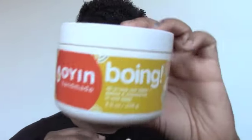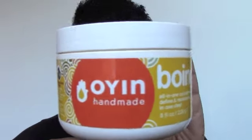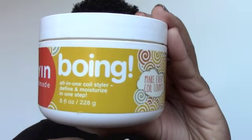Today, the first product in the Curl That Fro series is going to come from Oyin, and I'm starting with this one because of the products I'm reviewing, I believe this one is the one to hit the market most recently. So some of you may be looking for reviews for this particular one. This product by Oyin Handmade. We like Oyin over here. This one is called Boing.